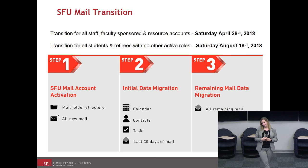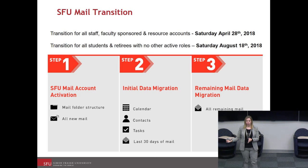Yeah. So for the folders, you said we should wait for the migration. Mm-hmm. So what if I'm impatient and I create the same folders? What will happen? So once the account has been activated in SFU Mail and you go into your folder structure and make some changes, what essentially will happen is once your data has fully migrated across, if you had a folder named Bob in SFU Connect and you renamed it to Jerry in your SFU Mail, you'll get a folder named Bob.